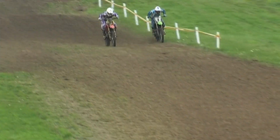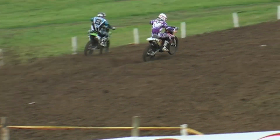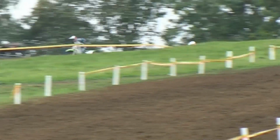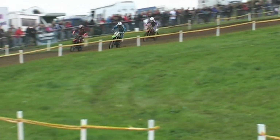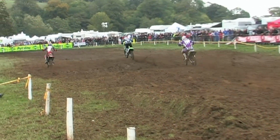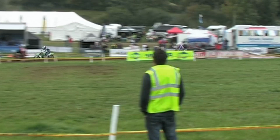But there's nothing between these two guys as they leave the jump both together, but it's still Phil Mercer, who looks like he's now been passed once again by Greg Hansen. So as they head up the hill to make the turn at the shed, it's a slight advantage to the Kawasaki rider Greg Hansen as they make their way down the hill. Phil Mercer is still in there in second position, but looks like Phil Mercer is going to try a different line going into this corner to try and gain a little advantage. But it's still Greg Hansen as they cross the line to complete another lap, and Phil Mercer still in there in second position.